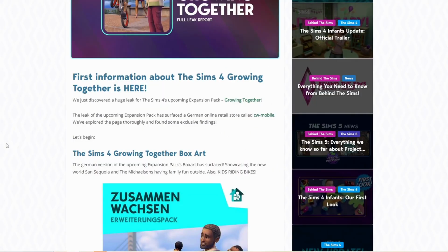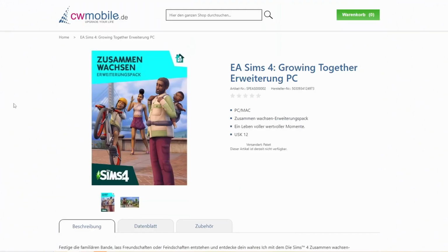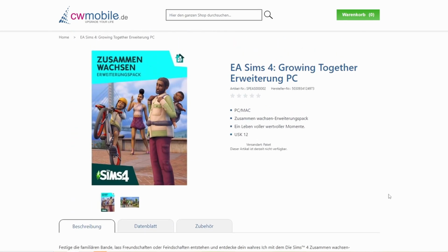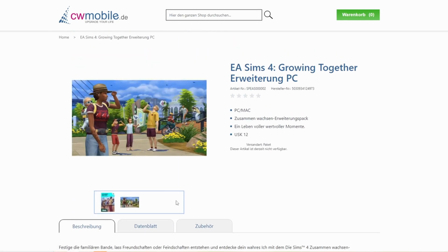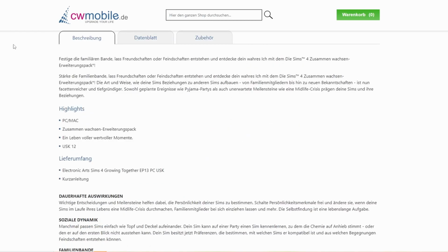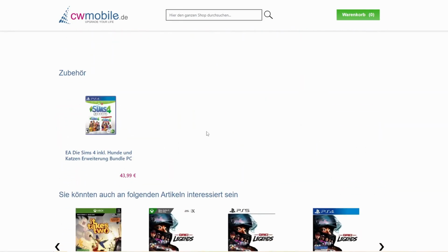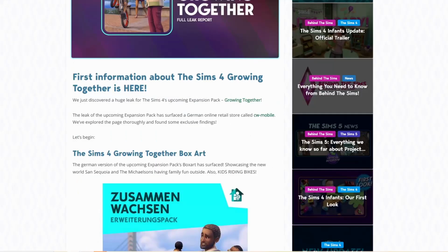The leak surfaced on a German online retail store called CW Mobile, and then the Sims community has exported it on their own completely and has translated it for us. But when you click the link, it does take you to the website, and it still has the listing up there. It hasn't been asked to be taken down yet. And there's a few different screenshots that we'll take a closer look at later. But you can see it has all of the highlights and the features and everything listed here, and specs and other stuff that I don't know because I don't speak German.